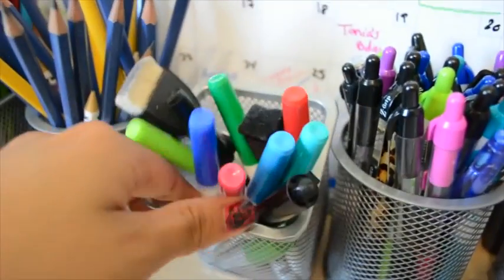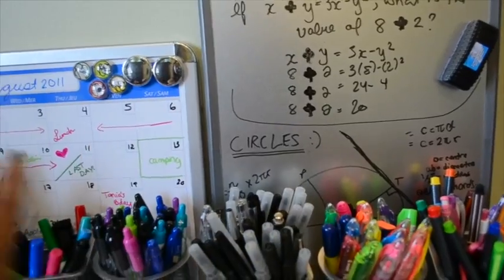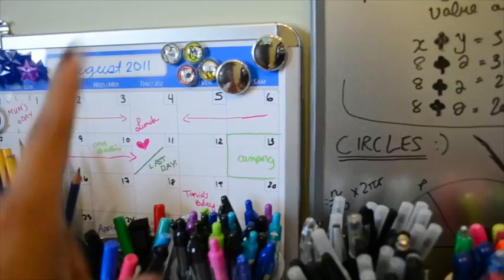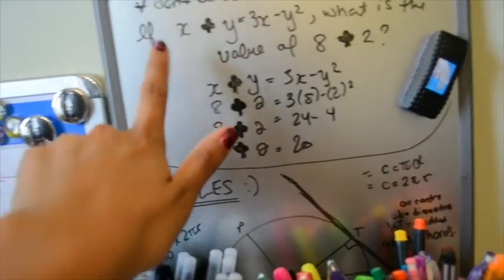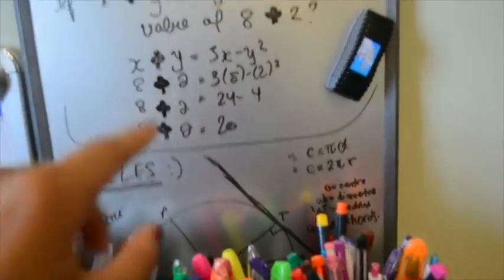These are dry erase markers. As you can see, I have two magnetic dry erase boards here. They're both magnetic, so you can stick magnets on both of them, which I like because I like to put notes on it sometimes. This one is a calendar one that I have to erase every month and then rewrite the dates on, and this one is just a plain one. And as you can see, I have some GMAT stuff on it.